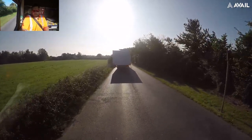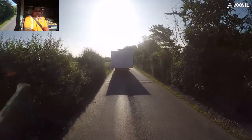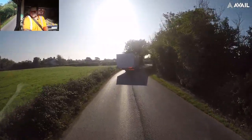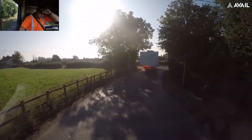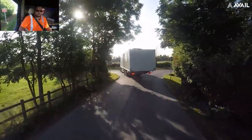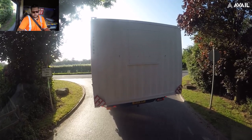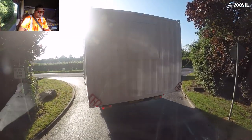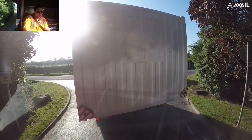I forgot to turn my beacons on at the back of the trailer, which is kind of bugging me. The beacons that he's got on, look. It's actually bugging me a little bit. I've not got his number to say stop either. So, oh well, we'll just have to carry on. Not an awful lot I can do about it.